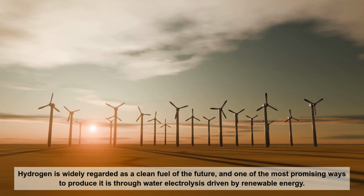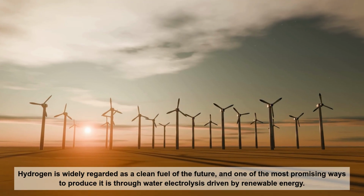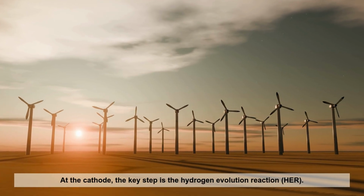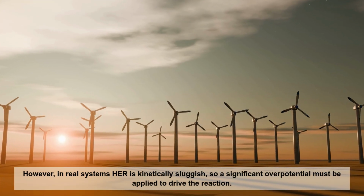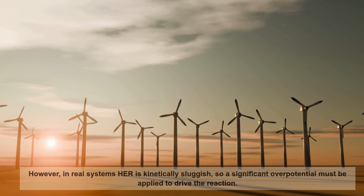Hydrogen is widely regarded as a clean fuel of the future, and one of the most promising ways to produce it is through water electrolysis driven by renewable energy. At the cathode, the key step is the hydrogen evolution reaction. However, in real systems HER is kinetically sluggish, so a significant overpotential must be applied to drive the reaction.